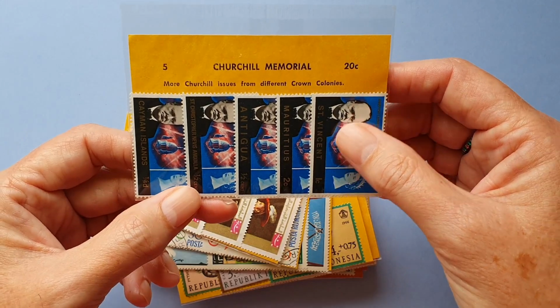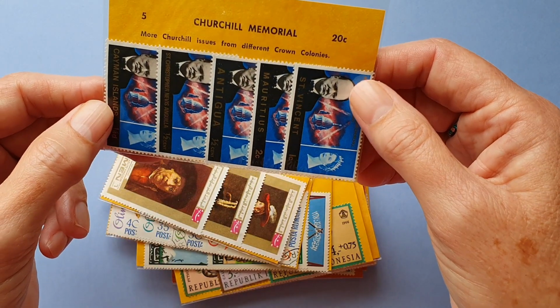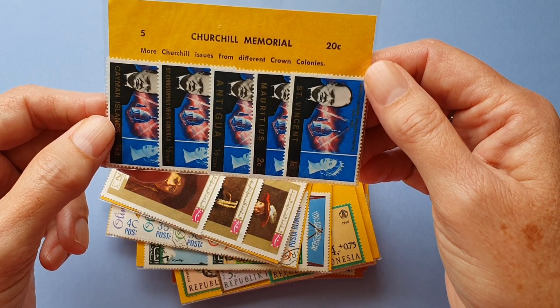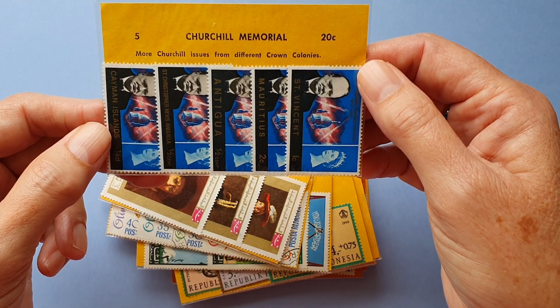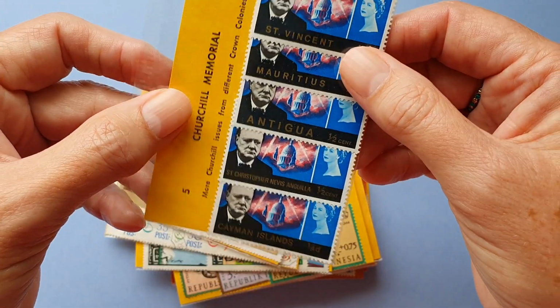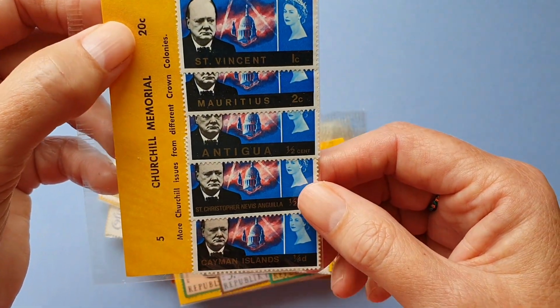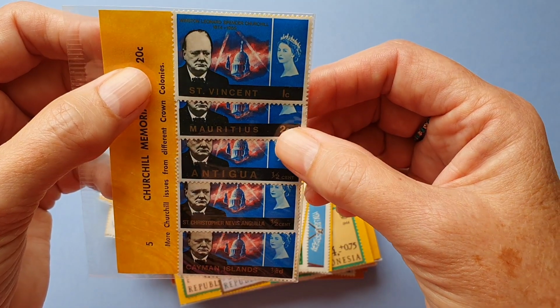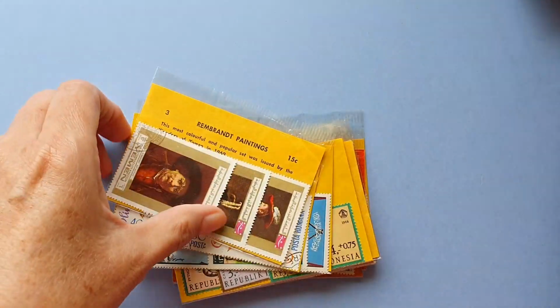Okay, let's quickly go through. This is an interesting one. All the same. Oh, they come from different crown colonies. Churchill issues. And this one was 20 cents, and the stamps are mint, or at least unused.